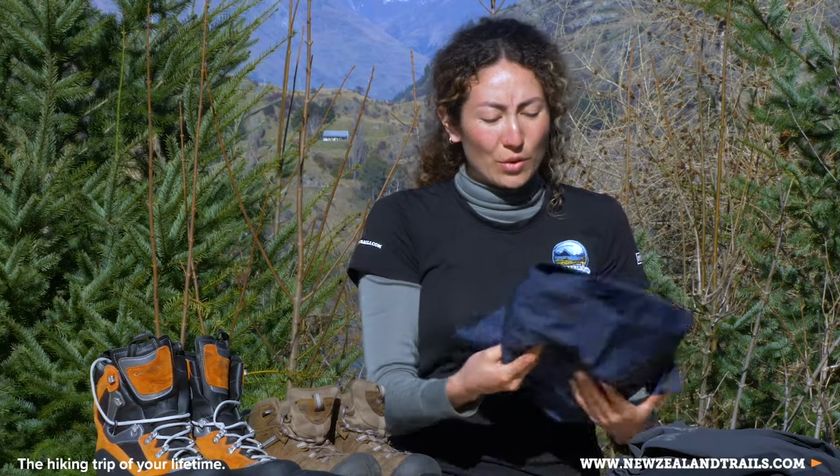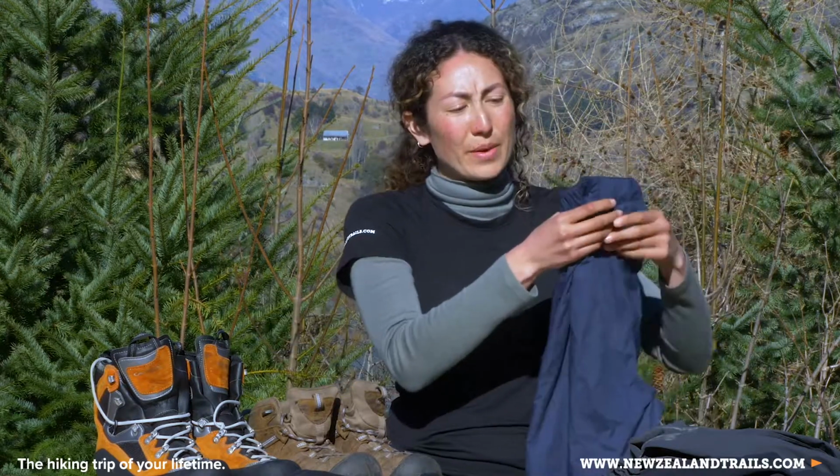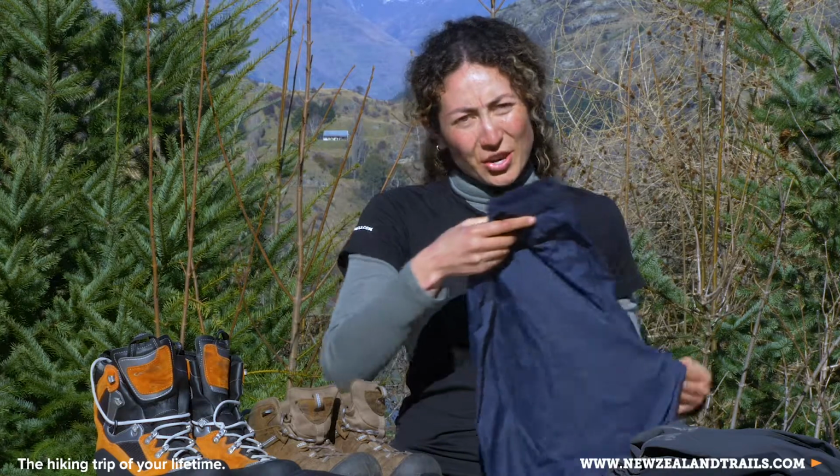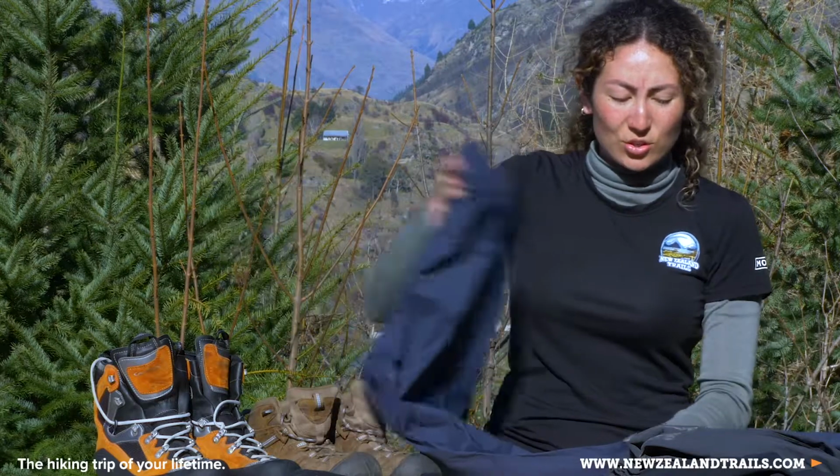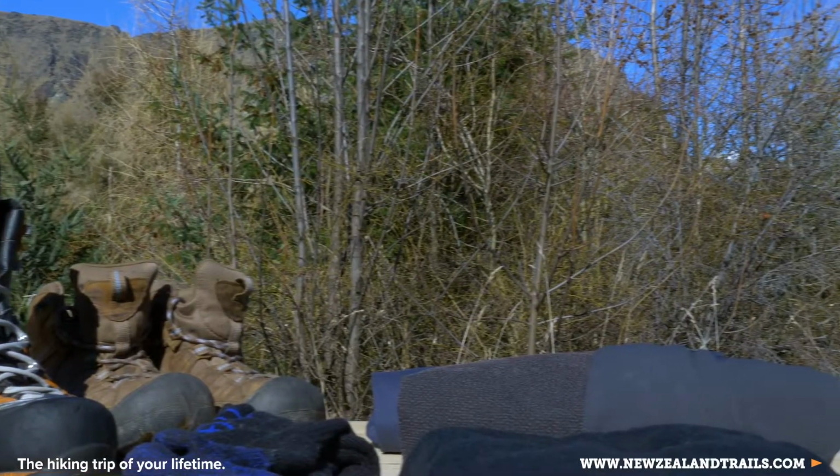And then over top you want a pair of waterproof trousers just to have in your pack in case the weather decides to turn and come in on you. And then you're going to keep all your undergarments dry and be able to use them for the following days without having to worry about drying them off. And that's your bottom half all done and sorted.